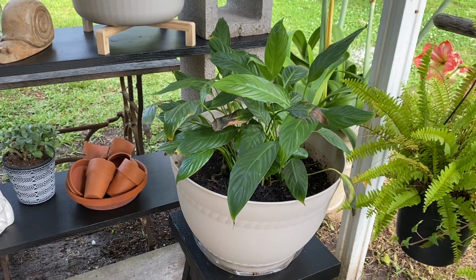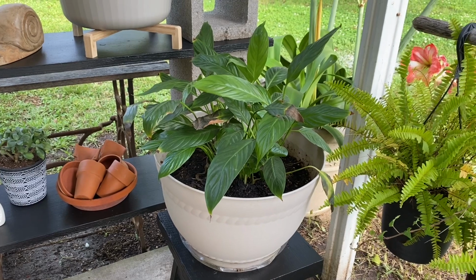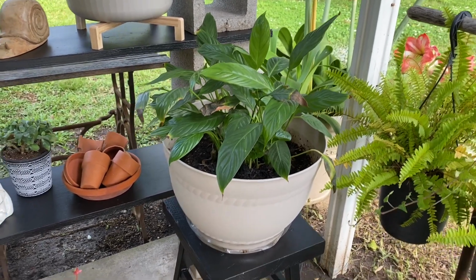This lily came from my mother's funeral. I've normally had it inside. This year I thought I would let it come outside. So I'll keep an eye on that.